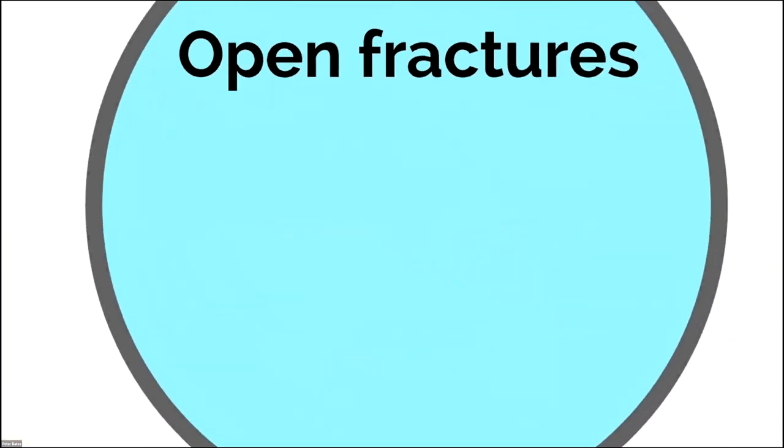Okay. Open fractures. I'm going to try and whistle through these. Can you put up number five, I think it is? Okay. What's the most important first move? Open fracture.